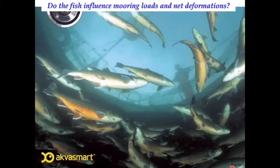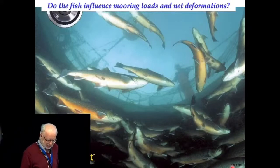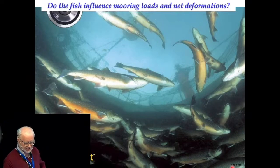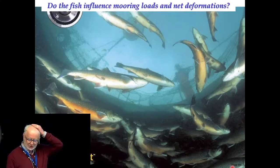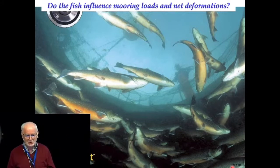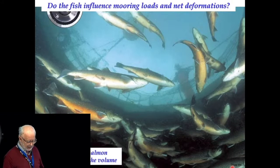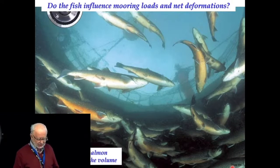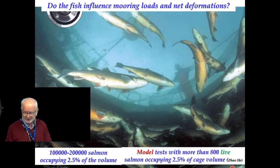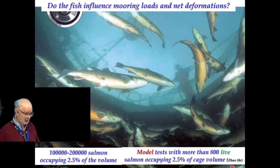Here is a project, an older PhD study, because I wanted to find out what influence fish have on mooring loads and net deformation, by doing model tests. Okay, so that means that you're operating with live fish in reality. And so we didn't have 100,000 salmon, but we had 800 live salmon, and they were occupying 2.5% of the cage volume.